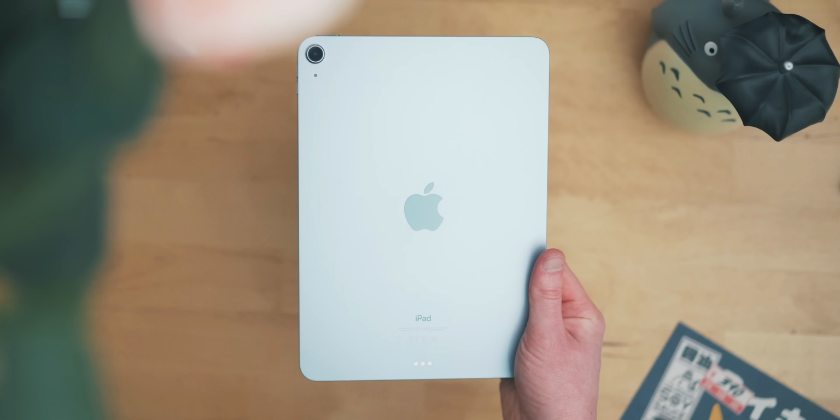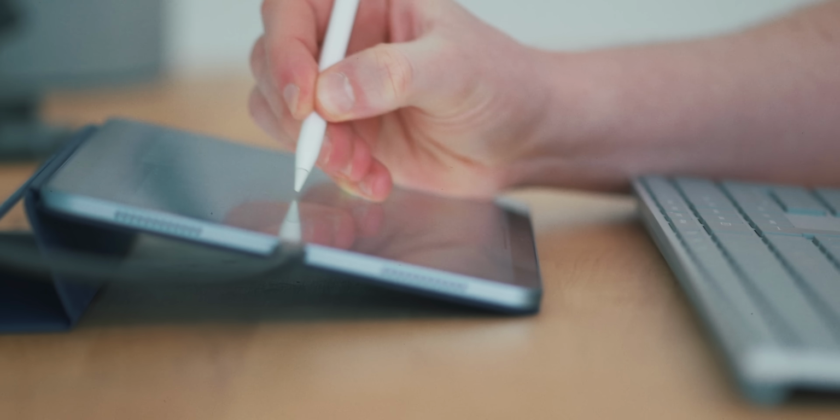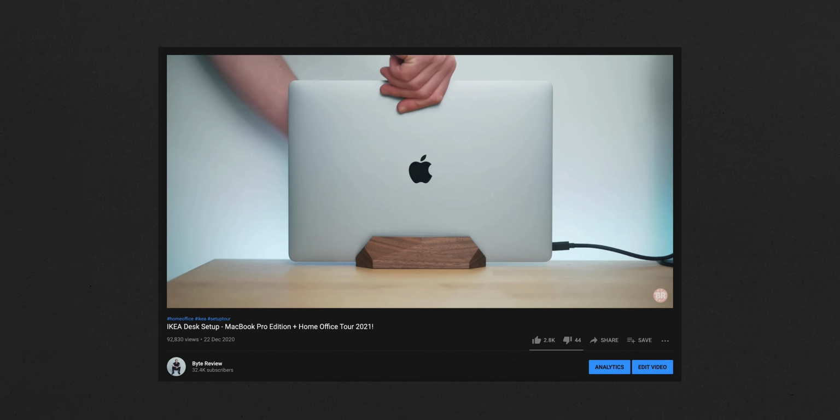For the longest time, I've always considered the iPad a supplementary device to either a Mac or PC. Sure, it's got iPadOS and mouse and keyboard support now, but that doesn't make it an overall replacement for a dedicated desktop computer. Or does it? I've always made desk setups for MacBooks or PCs, but this question had me wondering, is there a way to integrate an iPad as a main desktop machine into a setup that's actually usable?